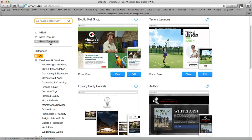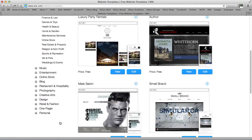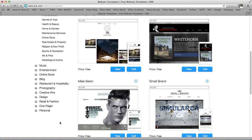If you're not a professional web designer, there's still plenty of aesthetically pleasing templates in here, and you can just choose it based on the industry that you work in. Such industries may include advertising and marketing, computing and applications, consulting businesses, religion and nonprofit organizations, and sports and recreational businesses, and much more. Even if you're in the music industry or the fashion industry, Wix has all the templates that you may need.